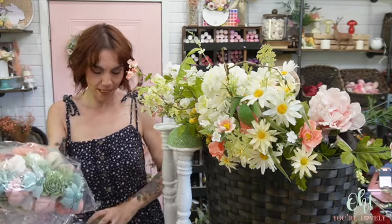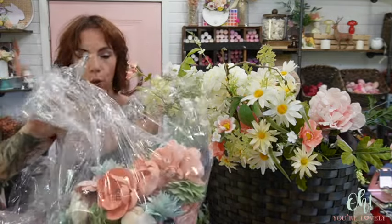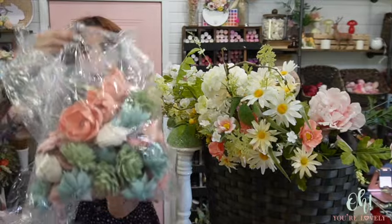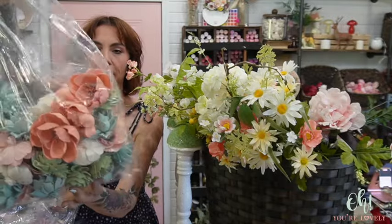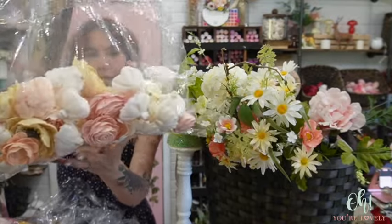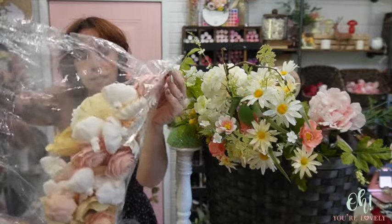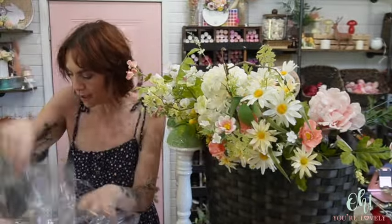So we named these after drinks. So we've got mojito, which has got like peaches and blues, some sagey light greens and light pink. It's so pretty. It's like this soft, I just love it. Then we've got limoncello, which is a mix of yellows, peaches, pinks, and I dropped a flower as I was explaining them.